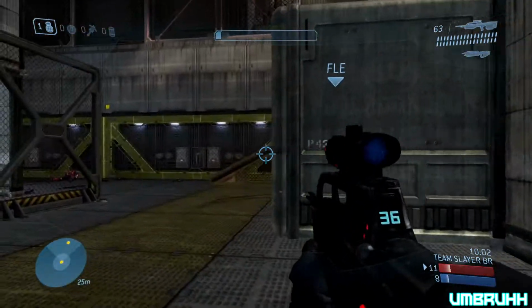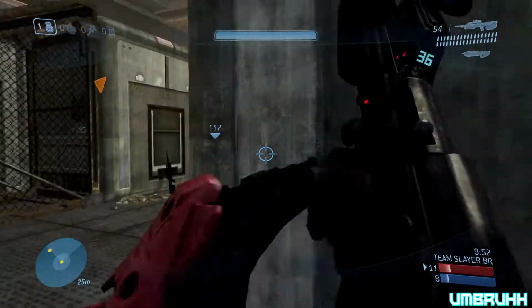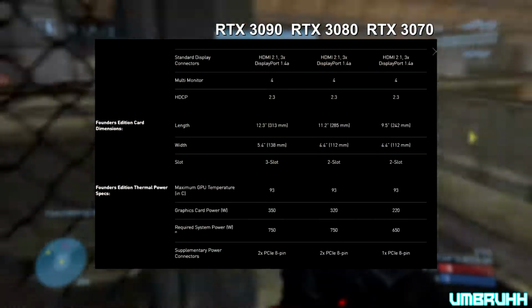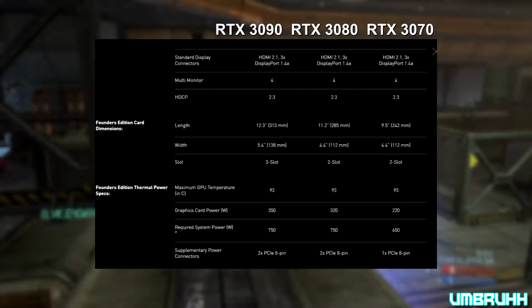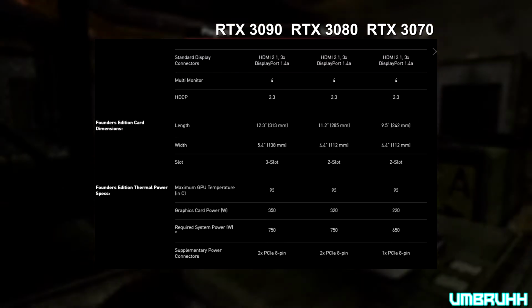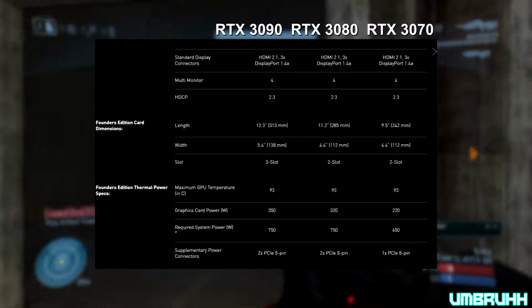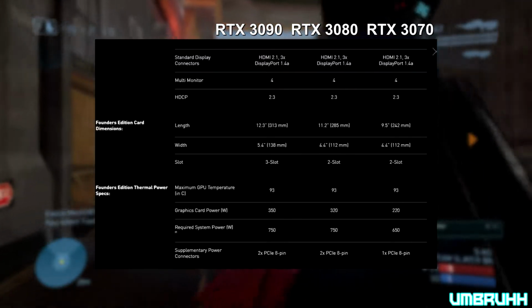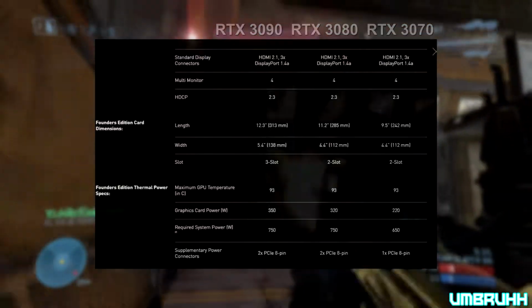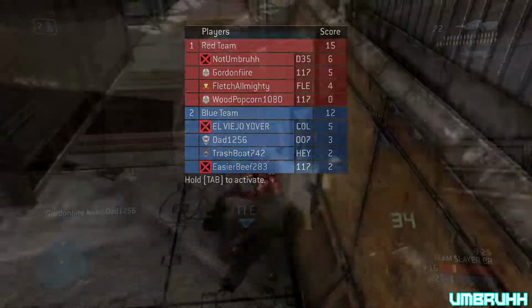Listed on Nvidia's website are the specs of their new graphics cards, along with the wattage and power supply wattage that it will require. For example, the 3090 and 3080 produce 350 watts and 320 watts respectively, and will require a 750 watt power supply, whereas the RTX 3070 will produce about 220 watts and will require a 650 watt power supply. But do you really need what Nvidia is saying you will?